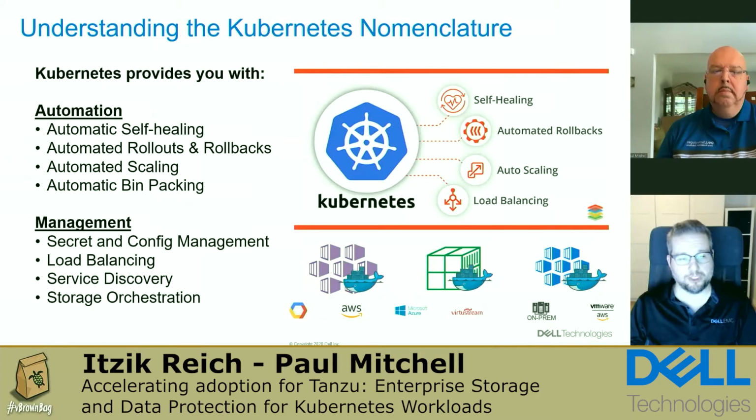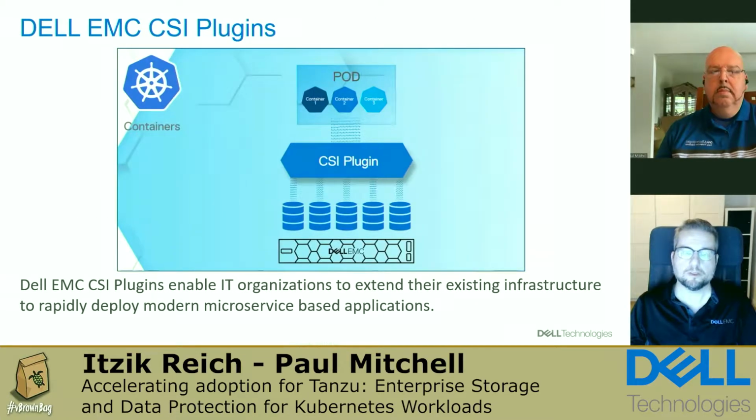On the storage management, which is our focus in this session, is really everything around storage orchestration. It is very, very easy to provide storage management capabilities directly from within Kubernetes. So let's actually talk about those options.